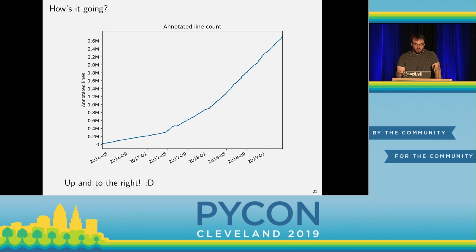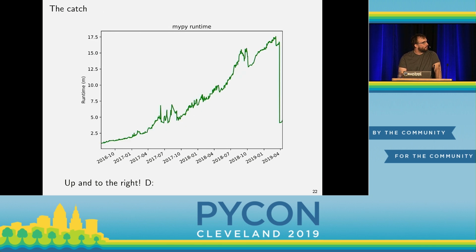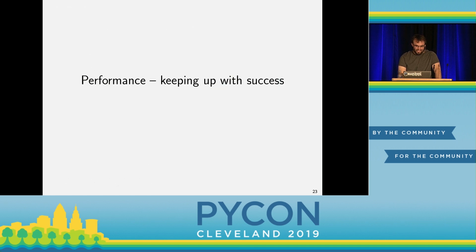There's a catch to this, though, which is that here's our performance graph. Here's how long we take to do a total type check of the repository. And it is also this very clear up and to the right kind of graph. So now I'm going to talk a bit about what we did to keep up with our success.